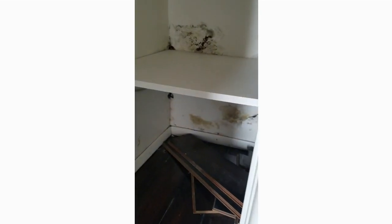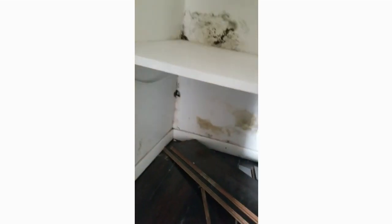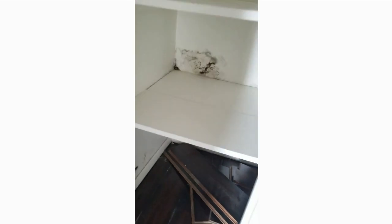Just want to point out some things here we found. Obviously, in the closet here, hall closet, we got some mildew, mold, most likely growing here. We did test that with the moisture meter, and it is positive for moisture, so it is an active leak. So definitely need to get that corrected.